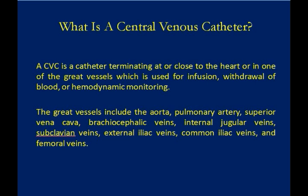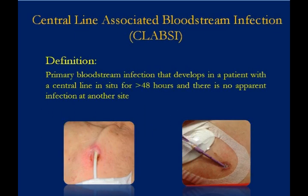Central line-associated bloodstream infection, or CLABSI. A CLABSI is a primary bloodstream infection that develops in a patient with a central line in situ for more than 48 hours and there is no apparent infection at another site.